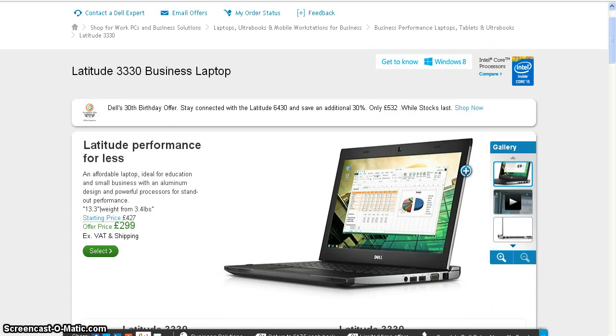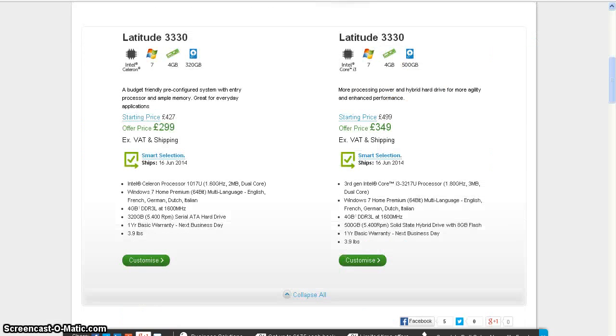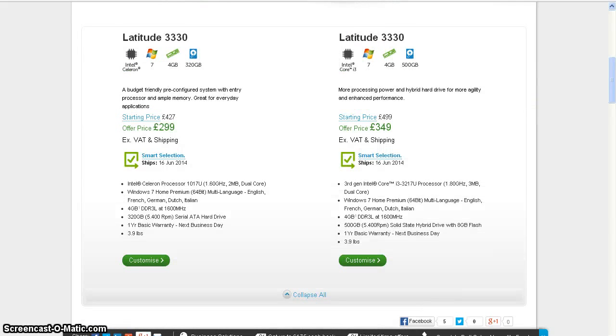So you look at the Latitude 3330 business laptop, starting at 427 with the offer price at 299. It has an Intel Celeron for the 299 and 427, Windows 7, 4 gigabytes of memory, and a 320 gigabyte hard drive. For the 499 or 349, you get an Intel Core i3, Windows 7, 4 gigabytes of RAM, and a 500 gigabyte hard drive.